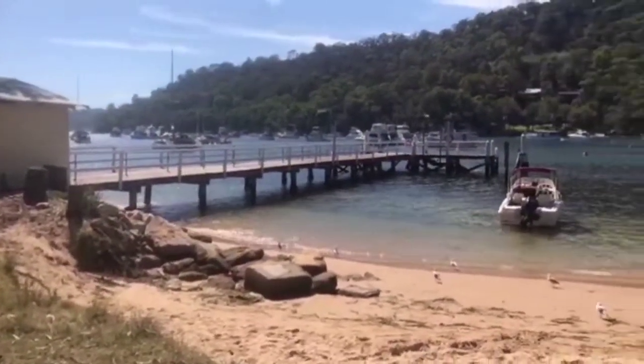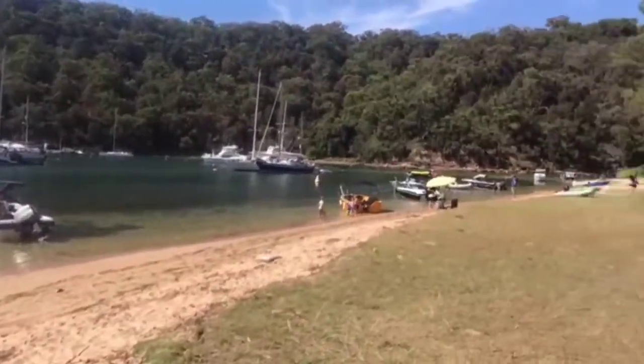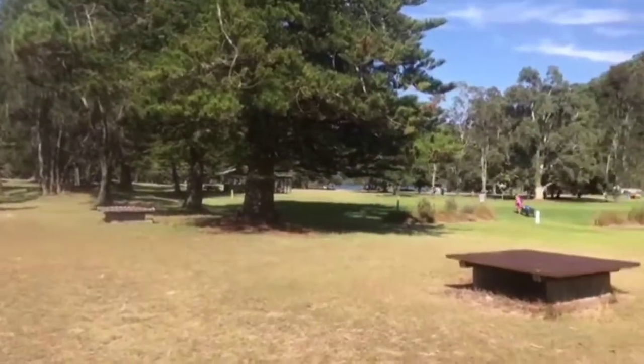So here's the Basin Wharf, and it runs down along the beach and it goes to the inlet and then out the back down there to the basin out the back.